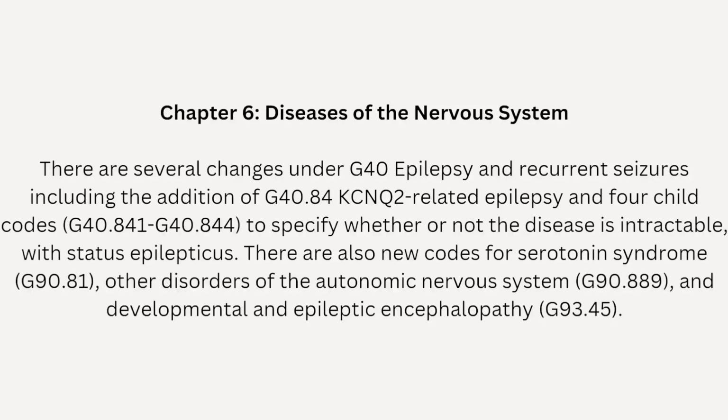There are several changes under G40 epilepsy and recurrent seizures, including the addition of G40.84 KCNQ2 related epilepsy and 4 child codes, G40.841 through G40.844, to specify whether or not the disease is intractable, with status epilepticus. There are also new codes for serotonin syndrome, G90.81, other disorders of the autonomic nervous system, G90.889, and developmental and epileptic encephalopathy, G93.45.